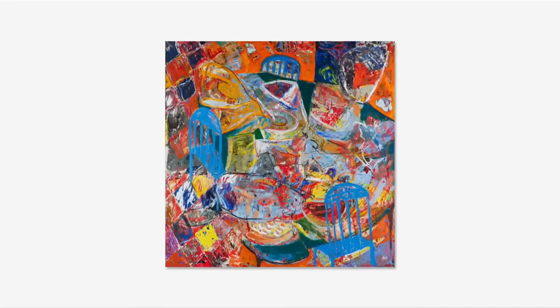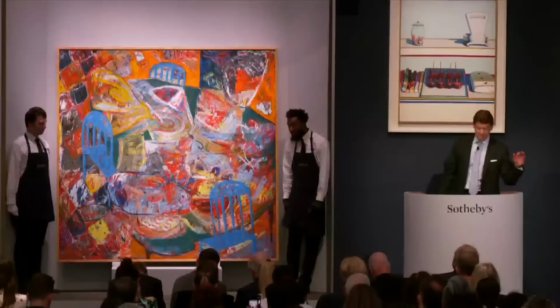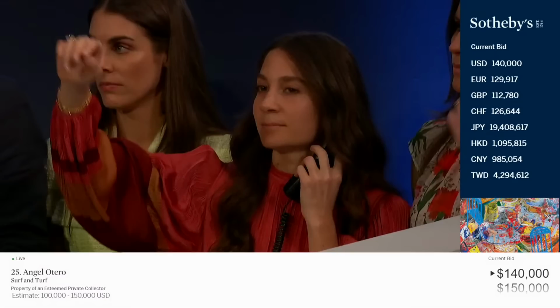And finally, the sale concludes this evening with lot 25, Surf and Turf, by Angel Otero, who last month was awarded the Visionary Artist Award by the Bronx Museum. Significant interest here and absentee interest. I'm starting already at $70,000, $80,000, $90,000, $100,000 selling in the book, $110,000, $120,000, $130,000. 140, 150, 160, 170, I took it there. 180 with Jackie, 190 with Amanda, 190. Who's going to say 200? 200 with Marina, took it there first.